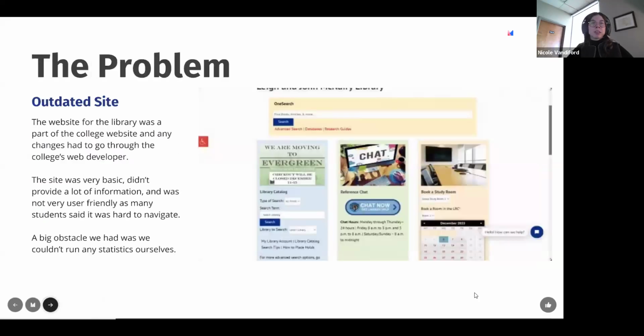So, of course, most things start with a problem, right? Or an obstacle. Our problem was that our site was incredibly outdated. This is a screenshot of what our site looked like back in 2021. So you had the one search bar at the top. You had your databases and your research guides linked right below it. We had information on when we were in the process of moving to Evergreen at that time. Actually, this screenshot is from just a year ago, now that I think about it. So this wasn't even a year ago is what our site looked like.